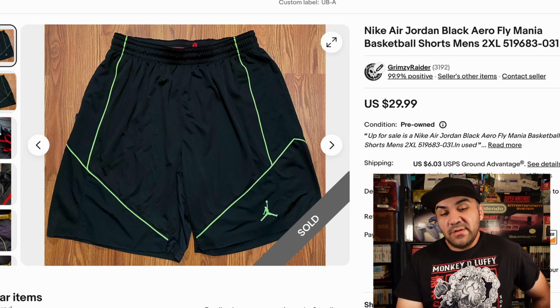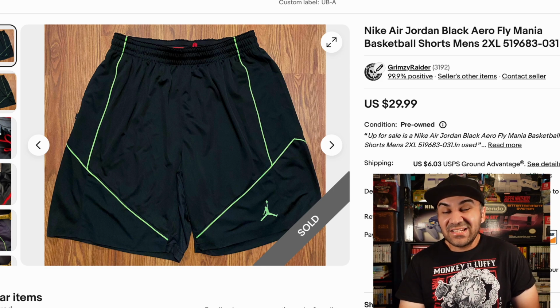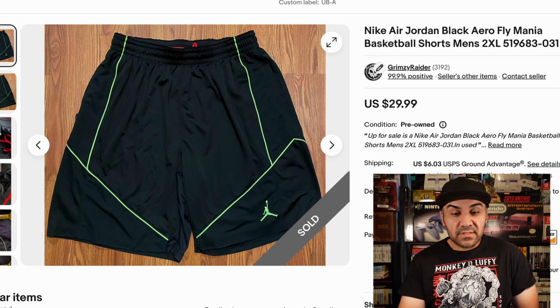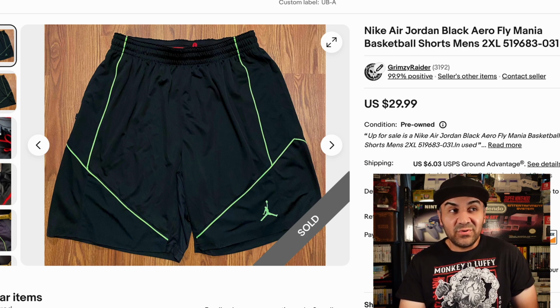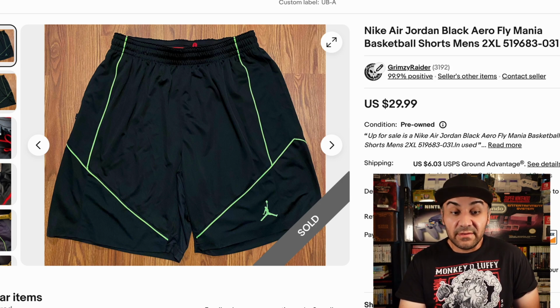I mentioned in a previous video I'm focusing more on the clothing side, on shorts, because a lot of people tend to slip up on shorts. This is another example of that. It's Nike Air Jordan Aerofly Mania, sold for $29.99. This was mixed in the shorts, and I think they have them marked between $4.99 and $6.99, so it was around there. And getting $30 out of it is a pretty good flip.